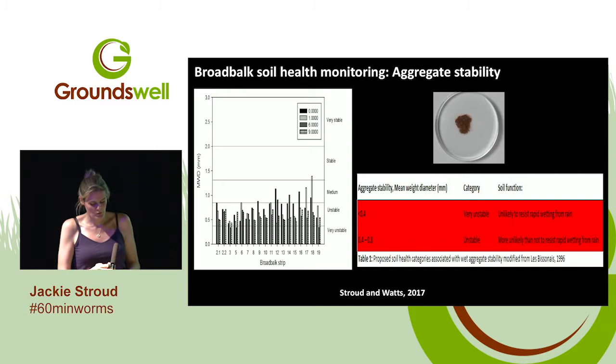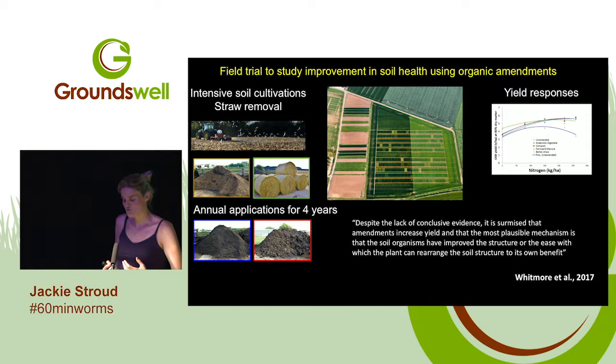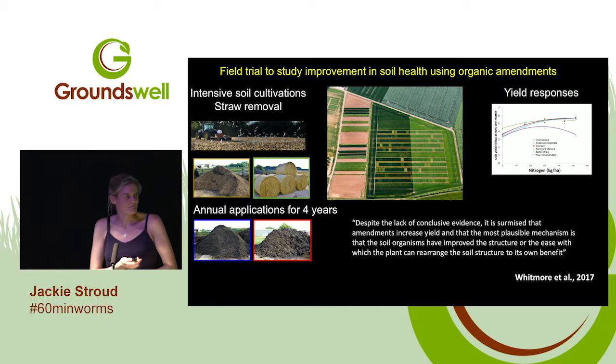So the next field trial was very much looking at trying to improve soil health. This is a neighbouring field called Foster's, and it was a very large field experiment where different types of organic matter were being ploughed into the soil, so that's farmyard manure, anaerobic digestate, straw or compost, in order to measure benefits in soil health. And Jack over on the ProCam stand has an excellent slide on this if you want to find out in more detail about these experiments.